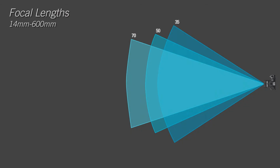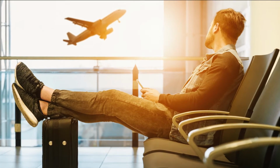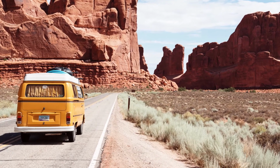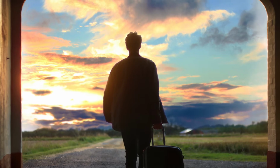Standard lenses would be 35mm to 70mm and are suitable for walking around, seeing the sights, and even some portraits. 50mm is what most consider standard or normal. They call it normal because it's said to be the closest to what your eyes see.